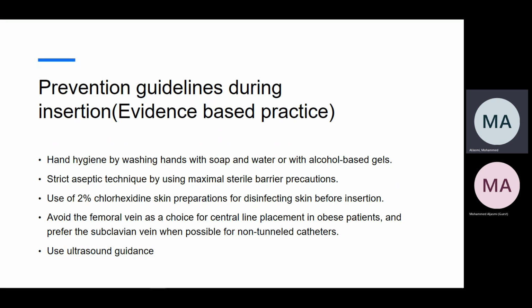Also strict aseptic technique by using maximum sterile barrier precautions. Also using 2% chlorhexidine skin preparation for disinfecting the skin before insertion. And this is type 1 evidence. Again, avoid the femoral vein as a choice for central line placement, especially in obese patients. They prefer the subclavian vein when possible for non-tunneled catheters.